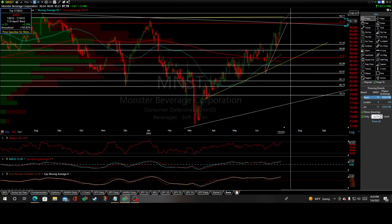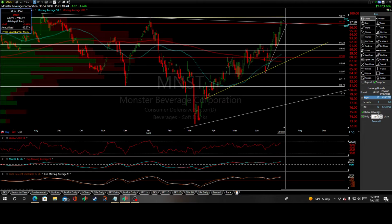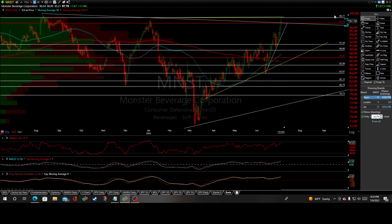Now, if you're bullish, hey, this breakout could be validated. We could have a potential back test and take out that 90. You want to see some of these Monster traders really start to take out this price resistance. You start to take out that 98.77 price resistance, then we'll start to burn out any negative divergences that we're beginning to construct here since the beginning of January.